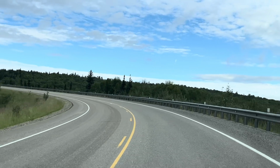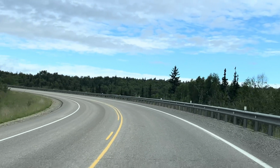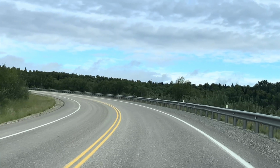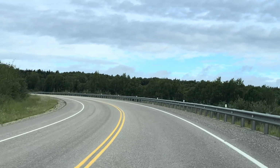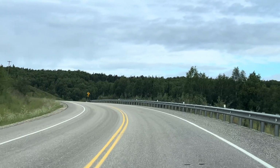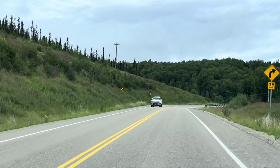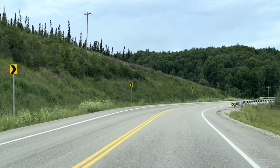early in the day. Now, the good thing is it's pretty much daylight 24 hours a day. I think down at Fairbanks the sun sets for a couple hours right now. This is July. And where I'm heading, there's going to be even less. Pretty much round-the-clock daylight, so I don't have to worry about running out of daylight.